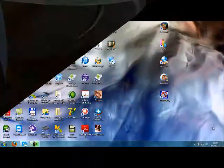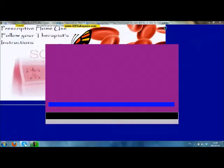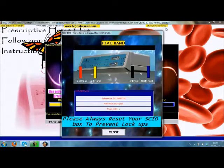Where's the clasp? Okay, we go to the adductor 64. And up comes the system. Turn down the volume a little bit. System's on.